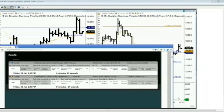And the silver one was looking pretty decent. We just didn't have any distance, right? So, think about what were we on silver? If you go in, what price were we looking at? And we were looking at the price of, let's see, what was it?